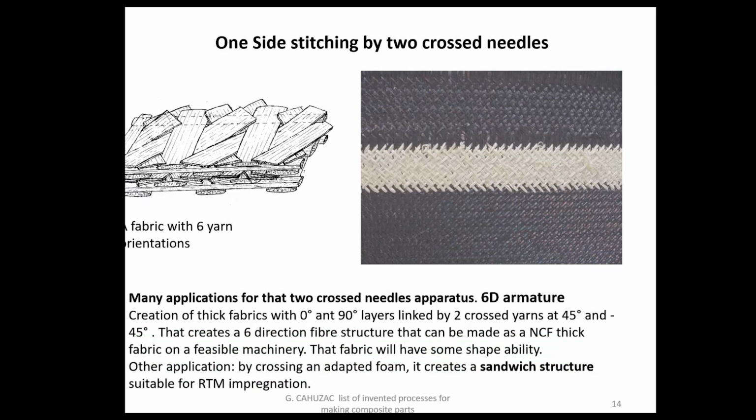And with that, you can link 0 and 90 layers with a composite yarn of 45, and create a 6-direction fiber structure that you can make like the NCF thick fabrics on easily feasible machinery. And that fabric will have some shapeability because you have not continuous fiber at 45 degrees.